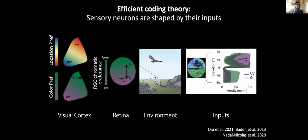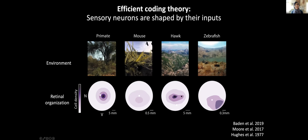Researchers use low-lying cameras to measure the wavelength distribution in the mouse's natural environment and confirm this hypothesis. So this type of coding is efficient in the sense that neurons that respond in the lower visual field spend more of their energy translating the frequent and behaviorally relevant green inputs than the rare and irrelevant ultraviolet inputs. And this is, of course, familiar to many of you. This is really a reformulation of similar ideas about biological structures being a function of an animal's unique ecological niche.